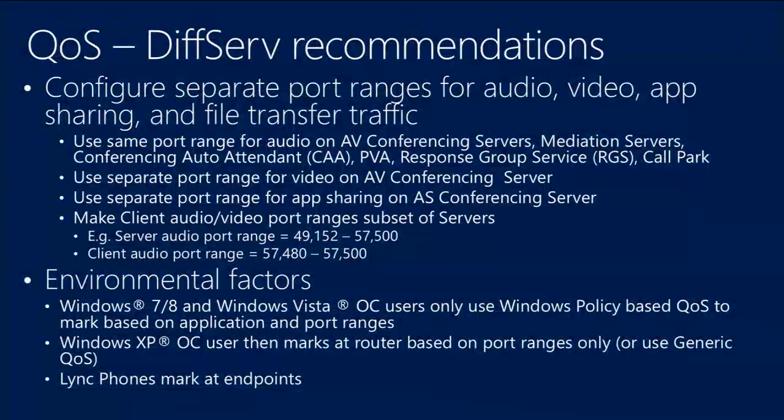QoS DiffServ recommendations. I think we've talked about this, but configuring separate port ranges for audio, video, application sharing, file transfer traffic. In earlier releases, we didn't give you the ability to really slice that up. Now we do. I really say take advantage of that, right? We have all of our recommendations on TechNet here, but here's a couple of them, where we talk about splitting up the audio range and the video range and the server ranges themselves.